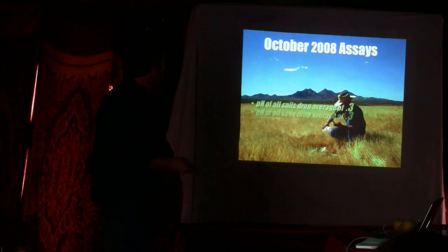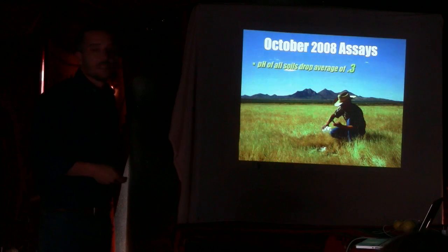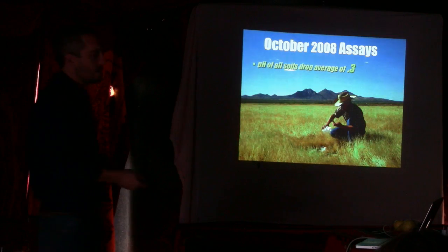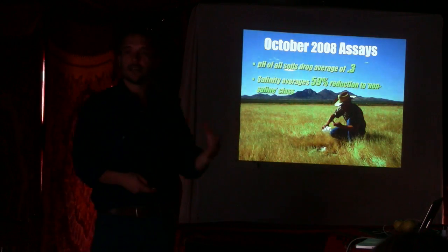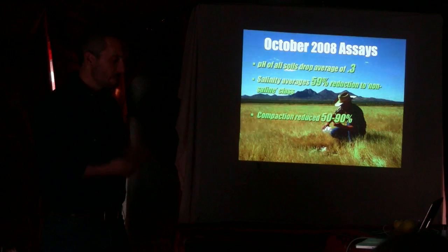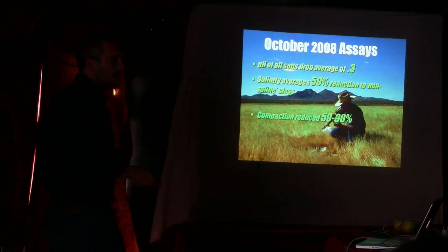So in October, we did some soil assays. After that summer, the pH of all these soils dropped very significantly. Of course, it's a logarithmic scale, so that's dropped by 1,000 times, essentially. The salinity was reduced by just about 60%, down to a non-saline soil class. Where did the salt go? The salt was dropped out of the upper profile, so it sunk further down into the profile.